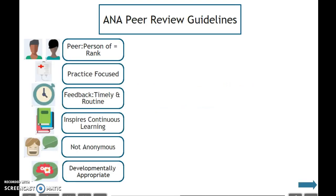The American Nurses Association describes the 6 principles of nursing peer review process. They are that a peer is a person of equal rank, that peer review should be practice-focused, that the feedback should be given in a timely manner and be part of routine practice, that peer review inspires continuous learning, it should not be anonymous, and it should be developmentally appropriate. Again, click on each link for an expanded definition.